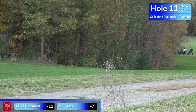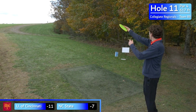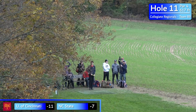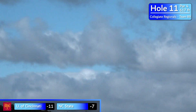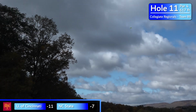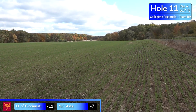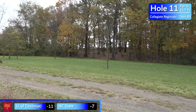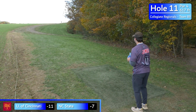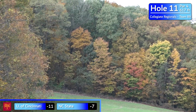That's a really great start there. Nice shot from Truman Hoy. Yeah, it really lets Ilkin attack this. A lot of times you'll see in this format the first player will play it safe and make sure they land in bounds or whatever it is to have a secure play, and then the next player can really go for it and attack like we saw Ilkin do here. It just hyzers out at the end, unfortunately, for Cincinnati. Yep, going to find the OB on the left side of the fairway there. You can see the line here. That whole cornfield is out of bounds.